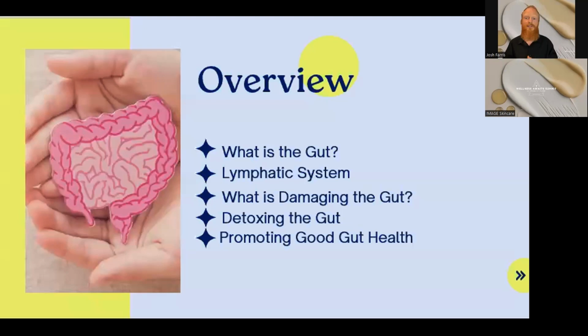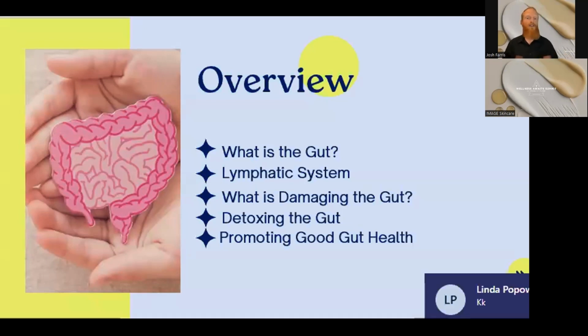We're going to discuss gut health and exactly what the gut is. It's a word that's thrown around a lot. We're going to discuss exactly what the gut is and what the gut does. We're also going to talk about your lymphatic system.